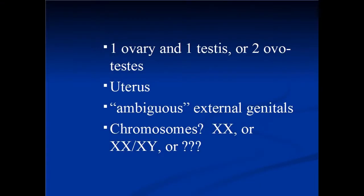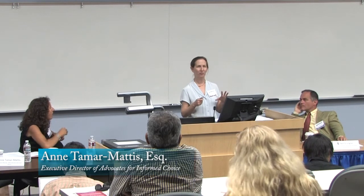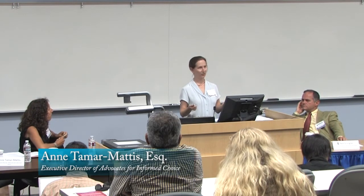Another possibility, this is a little more rare, but it's something that can happen, it's called ovotesticular DSD. A person can be born with one ovary and one testis, or two ovotestes that have both kinds of tissue. Often someone born in that situation will have a uterus. There's a number of different chromosome patterns that are possible, and often a person with this condition will have what's called ambiguous external genitals.